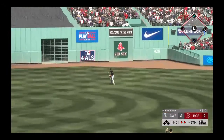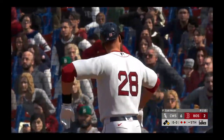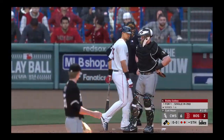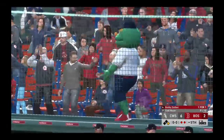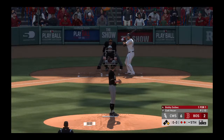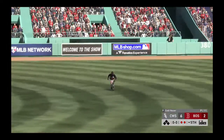Line drive, and that's a base hit into center field. So he delivers with 2 away, and the bottom of the 5th marches on. Now batting, the first baseman, Bobby Dalbec. It was a walk in his last trip. First pitch coming. Here it is. High in the air out towards shallow right. Dyson's there, and that's the 3rd out.